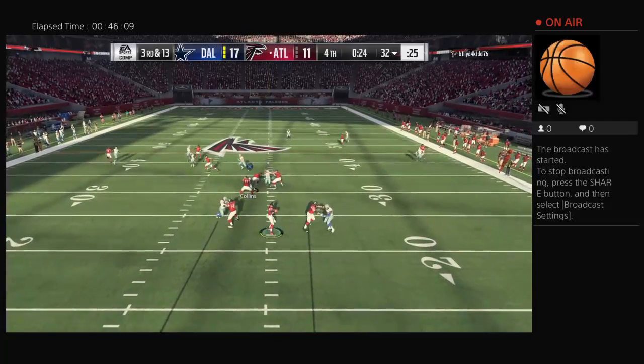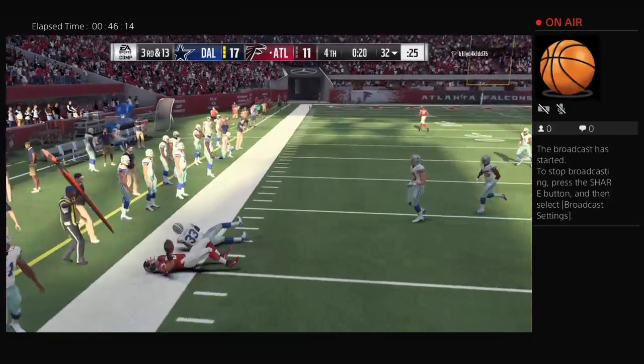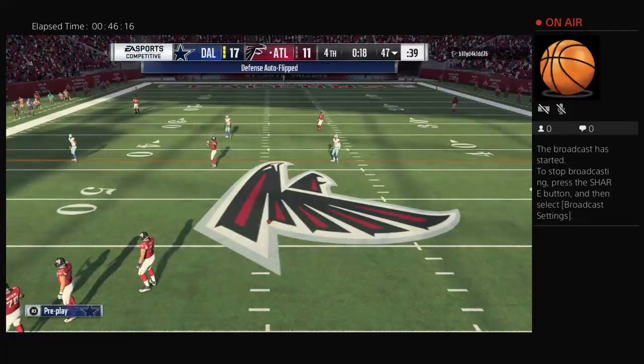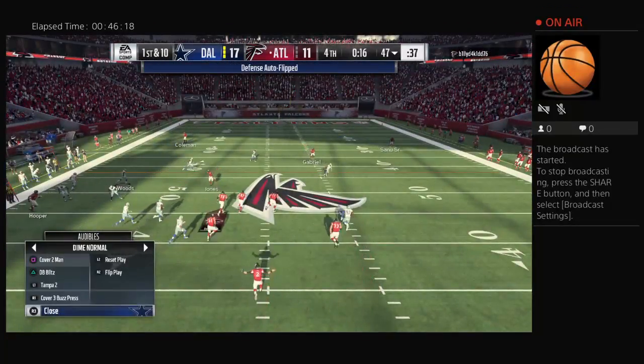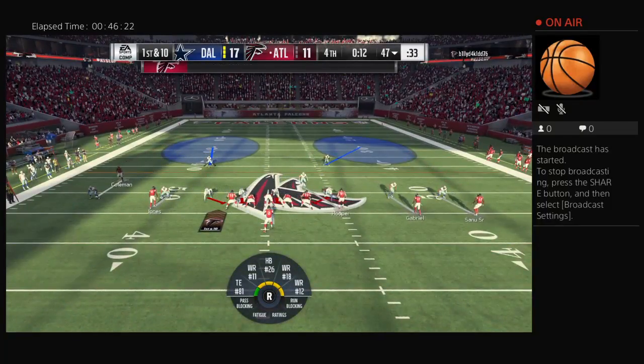Back to throw. It's a short one here, complete to his tight end. And a big hit there as he runs into a brick wall. A Falcon first down. Ryan to his young tight end, Hooper.